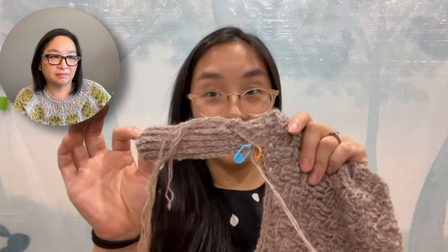But yeah, no, it's working up pretty quickly. The rib, I think, will take a while, just because crochet rib that's done sideways like this tends to, especially when it uses slip stitches. Nowhere near as quick as the basket weave.